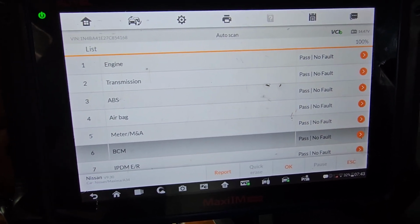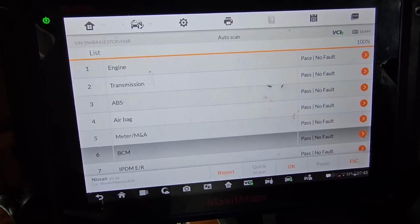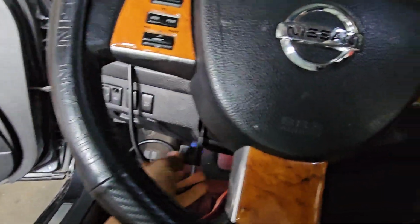So why the slip? They all see each other. ABS, the transmission seeing something wrong. They flag each other. So we're going to do that one now, and we take it from there.